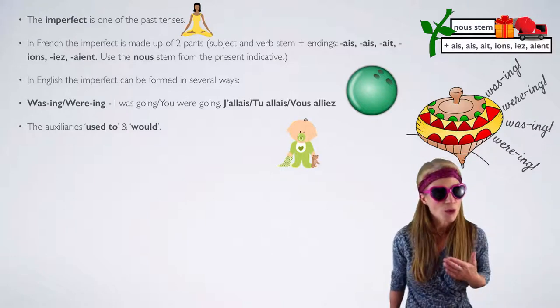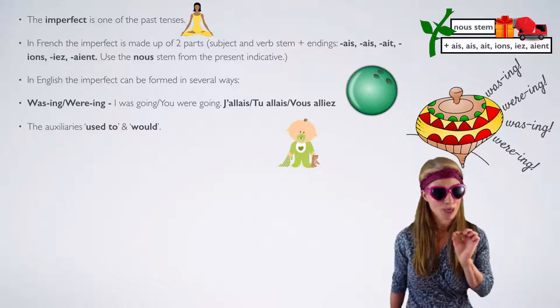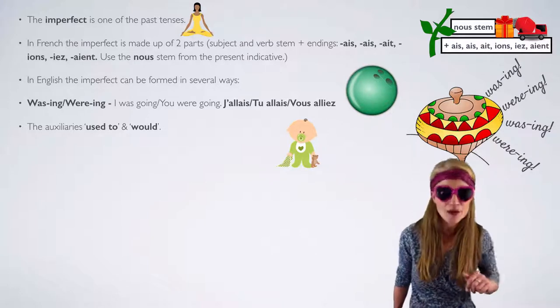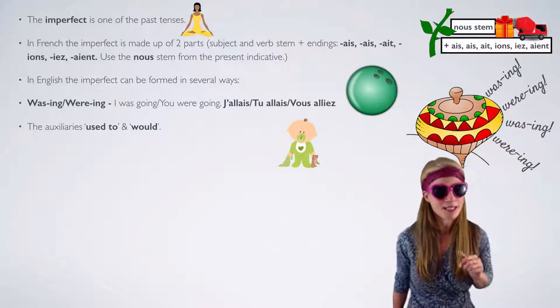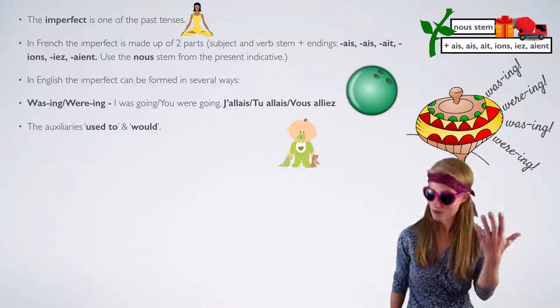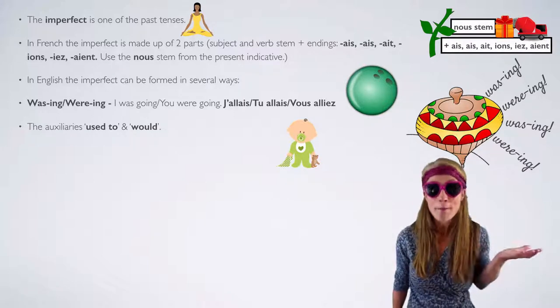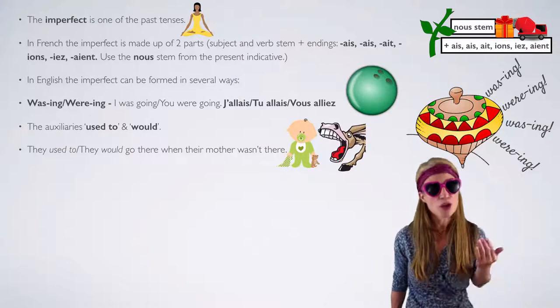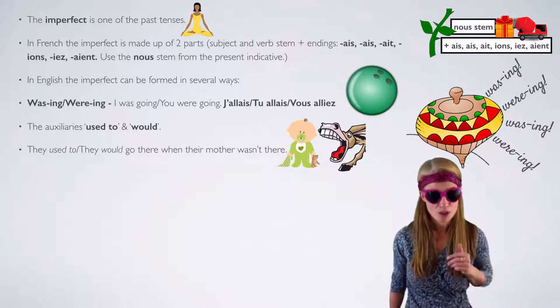You also have the used to and the would in the past. When I were a lad, I used to. When I were a lad, I would. This is our little lad here. Okay, so that's the imperfect also in English. The equivalent in French will be the imperfect with your imperfect endings. They used to or they would go there when their mother wasn't there.